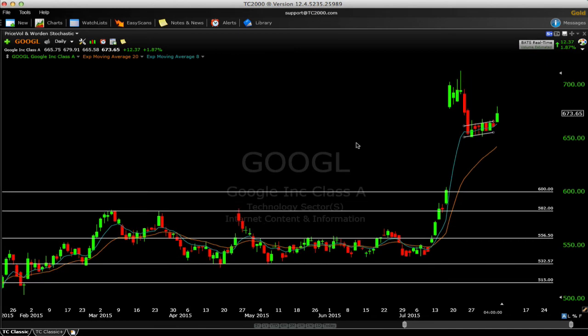Google's one that's going the opposite way, had a nice breakout today. Thought this could potentially be a bear flag here. It's proving not to be. So Google looks pretty good.